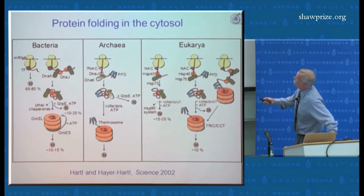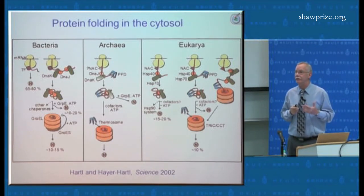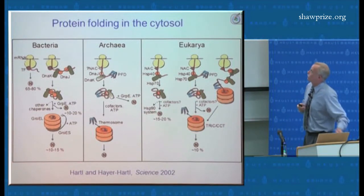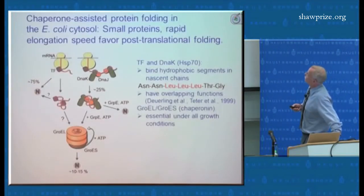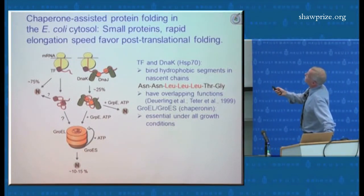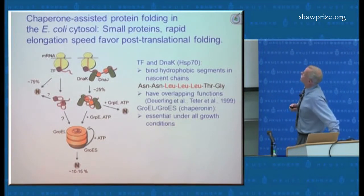Let me now look in more detail at the bacterial system. This is the model system that we and others have studied in most detail, and where we are beginning to get a good quantitative understanding of the fluxes of proteins through the different types of chaperones, and of course where we have at the same time a good understanding of the mechanisms and the structures of the participating machinery. In the bacterial system, we have on average relatively small proteins. The average size of an E. coli protein is about 30 kilodalton or so, compared to 50 to 60 kilodalton in eukaryotic cells.